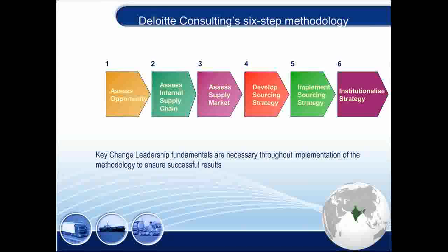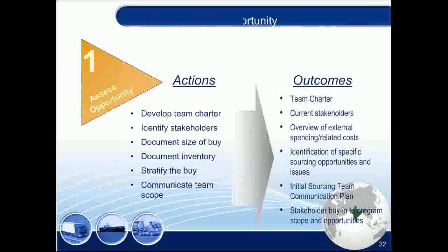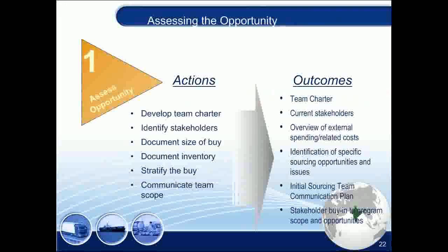Okay friends, with this you now have a fairly good idea of the steps required. So let me walk through the very first one, assessing the opportunity part.